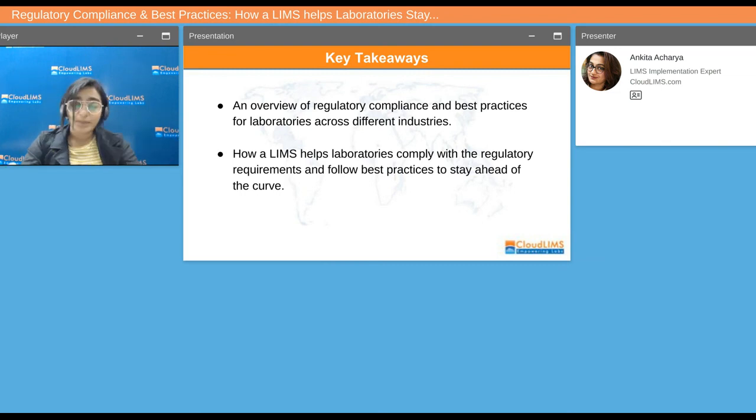As you can see, the major gist of all of these compliance requirements is proper tracking of samples, managing of documents, ensuring that you have proper staff who are trained enough to handle the samples, all the instruments are properly recorded, results are validated, and everything is listed and recorded in one place that can be easily and quickly referred to by an auditor.